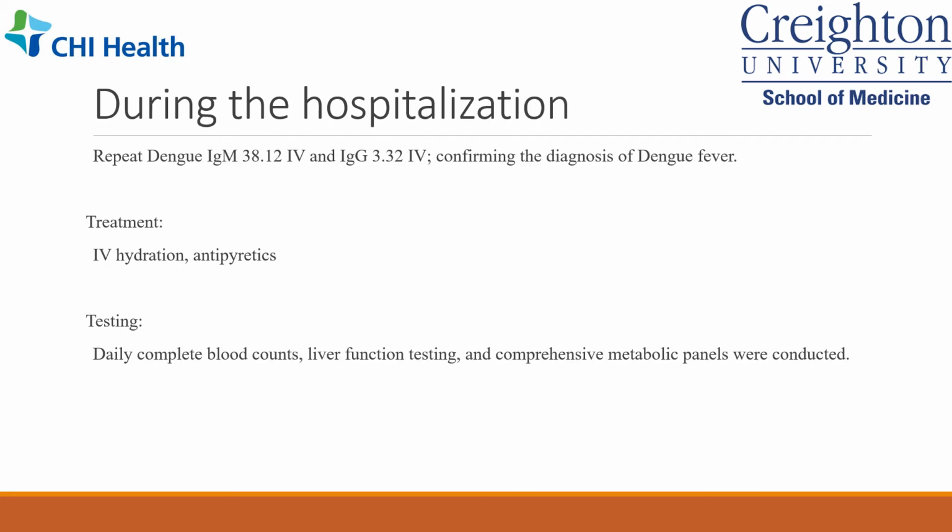During the hospitalization, repeat dengue IgM and IgG were obtained. The IgM was elevated at 38.12, and the IgG this time was elevated at 3.32. With the patient's signs and symptoms, as well as now elevated IgM and IgG, dengue fever was diagnosed. Treatment was IV hydration and antipyretics at this point, as the patient was hemodynamically stable.